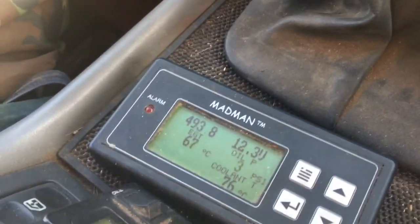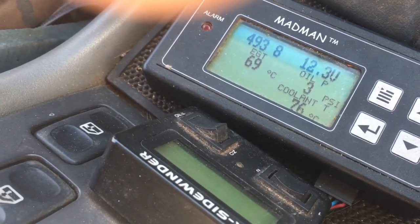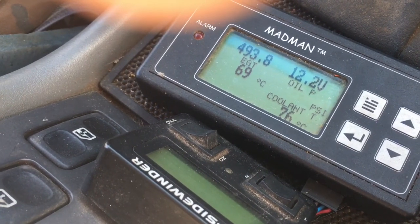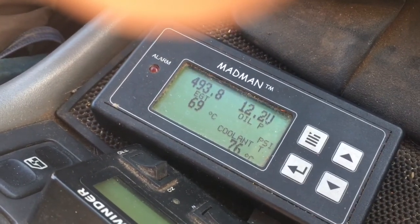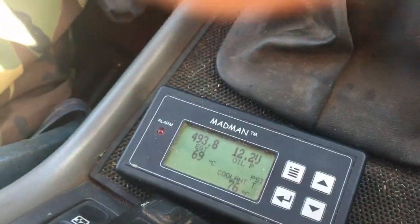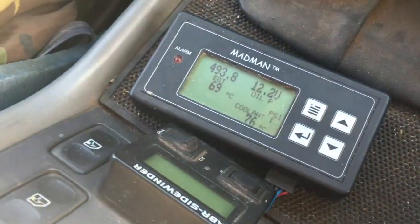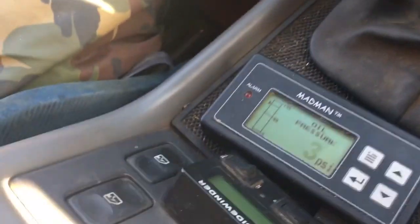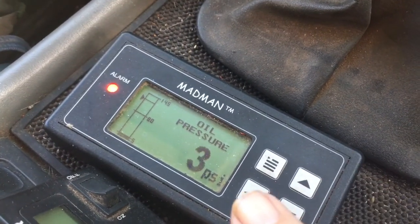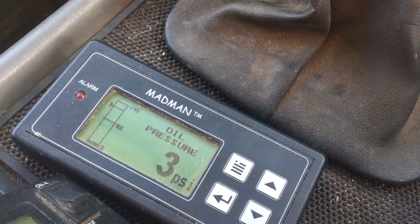Down here we've got the Madman engine management system, which is monitoring a lot of stuff like oil pressure, EGT, coolant temperature, probably a couple of others. You can set the alarm levels and do a whole bunch of stuff. Again, I don't like the position of this, but I've got to try and get an extension switch to mount the Madman up on the dash somewhere. Of course, it's saying we've got a pressure warning because it's turned on, but we don't have any pressure for the oil, so I'll turn it off. Stop the alarm.